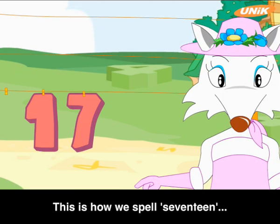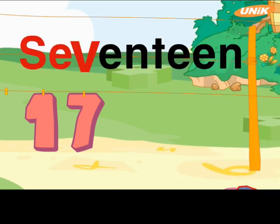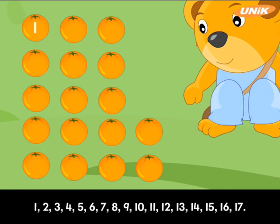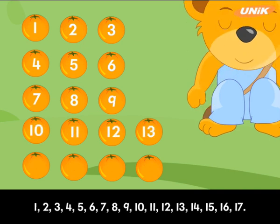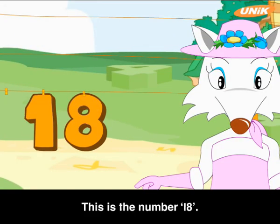This is the number 17. This is how we spell 17. S-E-V-E-N-T-E-E-N. 1, 2, 3, 4, 5, 6, 7, 8, 9, 10, 11, 12, 13, 14, 15, 16, 17. There are 17 oranges.